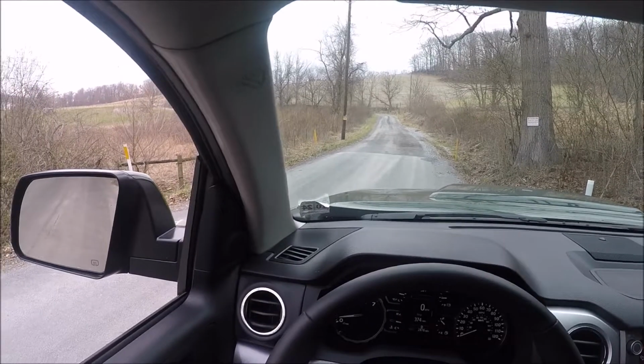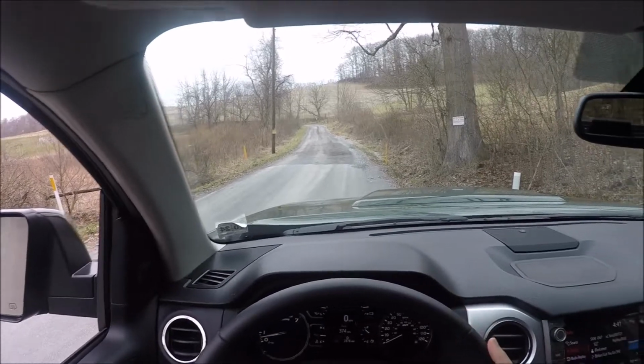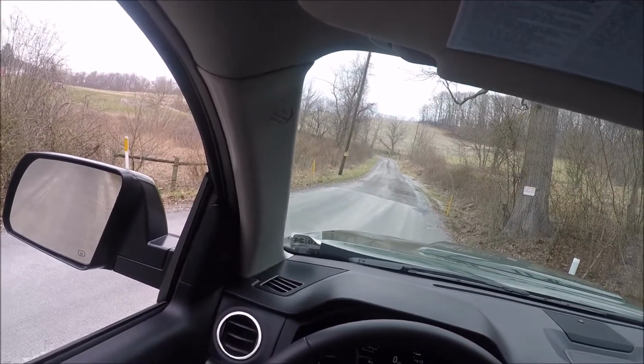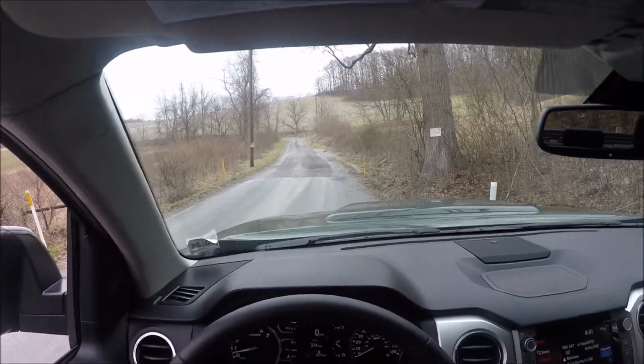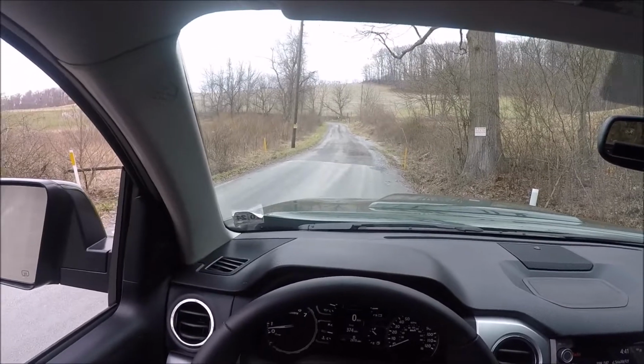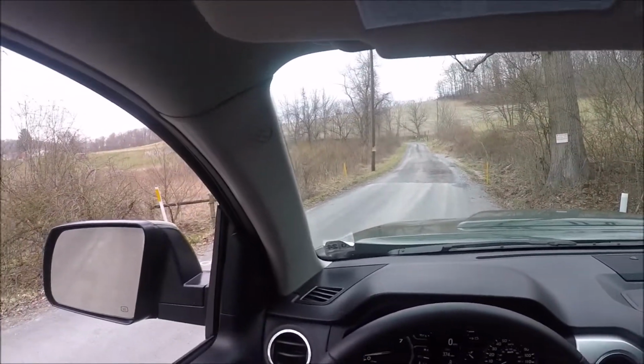So today on my little road proving ground, I have the 2020 Toyota Tundra TRD Pro. This thing comes with TRD tuned Fox shocks with some remote reservoirs and three-way dampening, or three-stage dampening I should say. So I'm going to test it out on my little course.